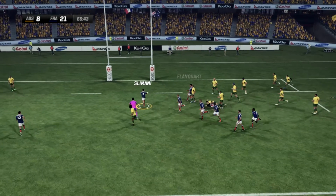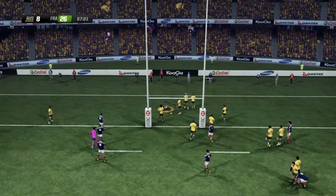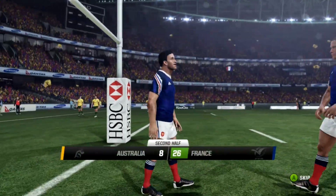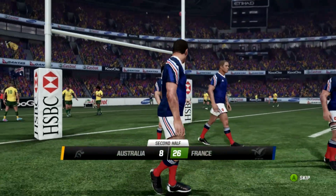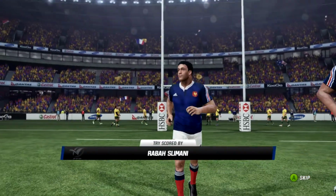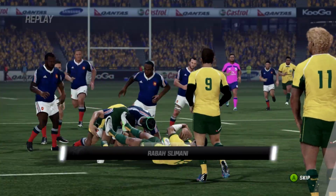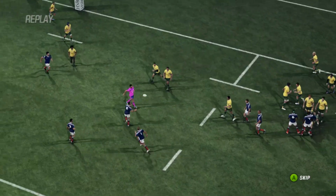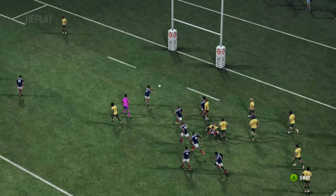Here's Gerardo. Flinkwatt. Nice ball, and it's Somani. The try for the big prop. That is a great try. That is all put down to the kick and chase from Fofana and Bastaro. And it is finished off beautifully as the Wallabies tried to reorganise their defence. It just wasn't working for them.